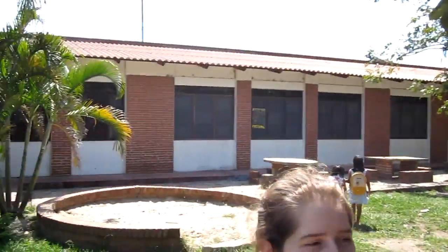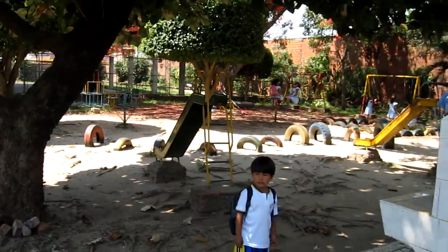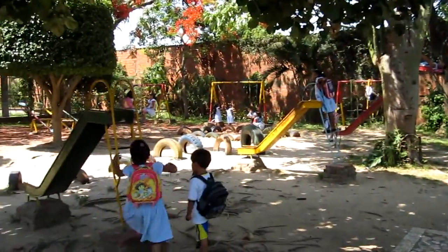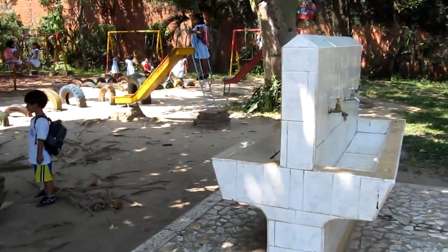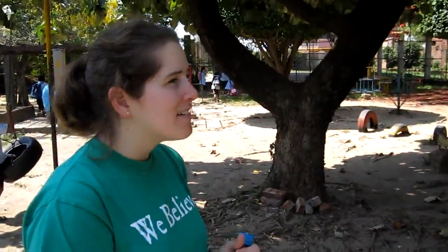So you got everything you could want here. You got a tire swing, your little merry-go-round thing, your bars, things to climb on, things to slide down, swings. And then they have these little water faucets everywhere, and this is for the kids to drink water from, but also wash their hands, and they usually wash their faces and their whole heads sometimes just to cool off because it gets so warm here. So that's the Kinder San Antonio. And Madre Clara, who wasn't here right now, she's the one who's in charge of the Kinder San Antonio.